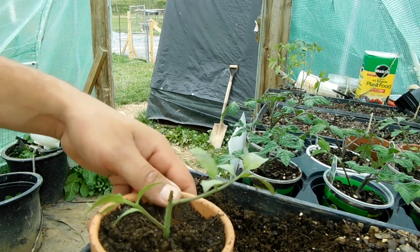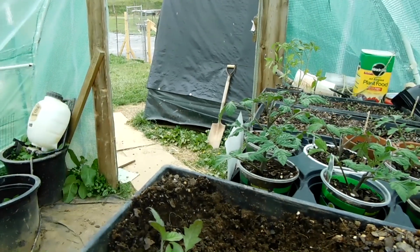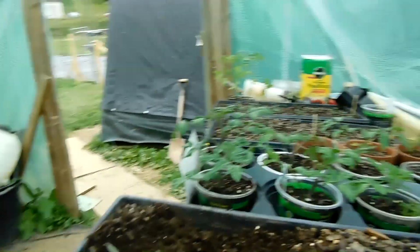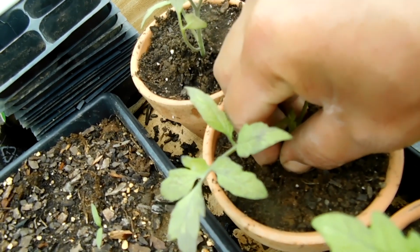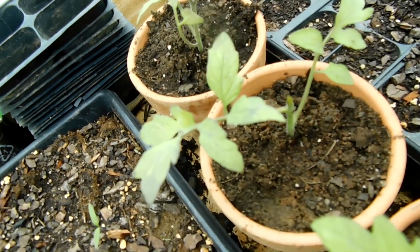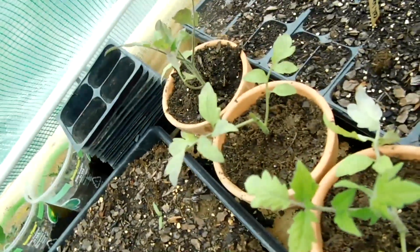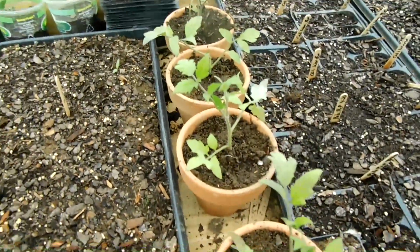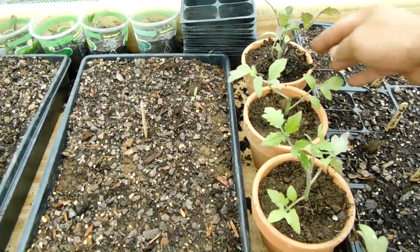Okay, now this little guy I'm going to put in a new pot, and this guy's going to go back in line right here, and then I'm just going to squeeze and push down in case I moved it when I was pinching the top off, and it's going to stay right there. I'm going to do the same thing for these other 3, this one, and the one in the back. I'm going to take the tops off of them.